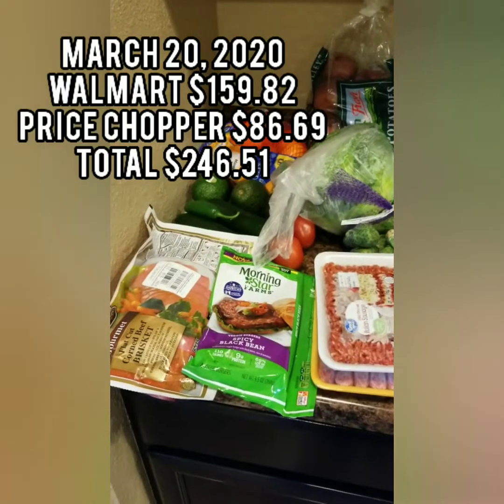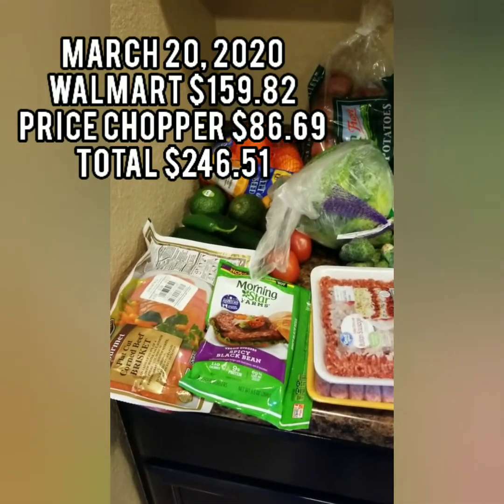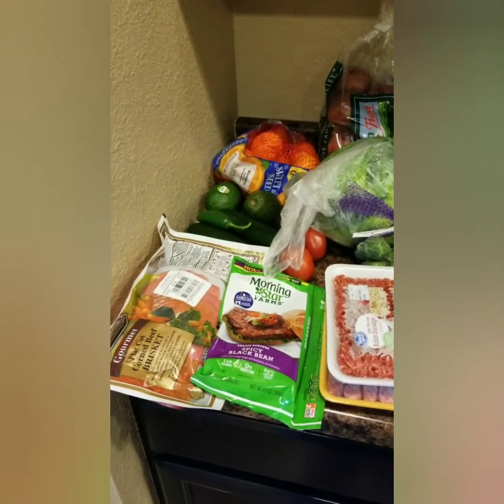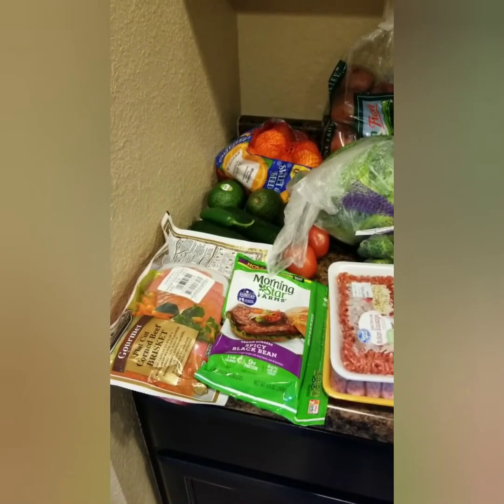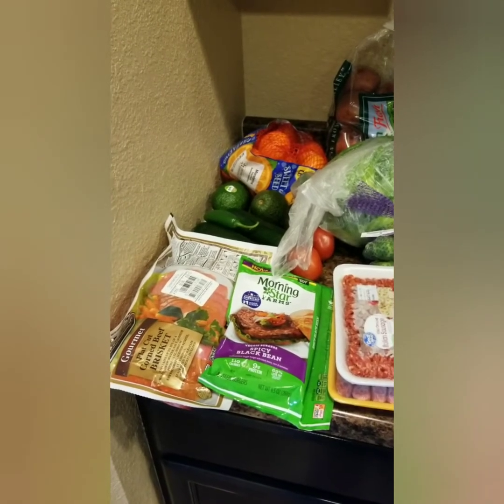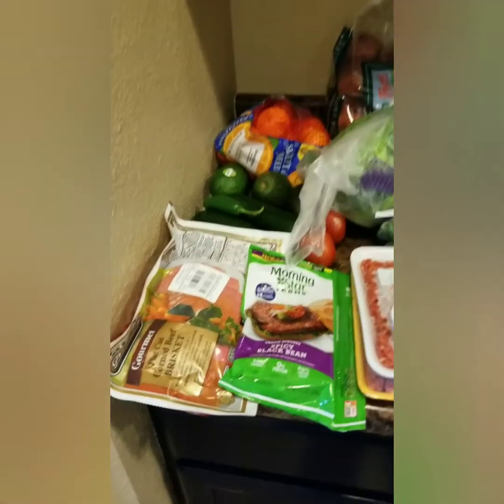So I didn't realize how much food we actually eat, so I had to go stock up on a few more things this week. Normally we go out to eat every single day, sometimes several times a day. It's a bad habit we've been trying to break forever. And eating in the last week and a half, 2 weeks, made me realize we really eat a lot of food. So I picked up another brisket.